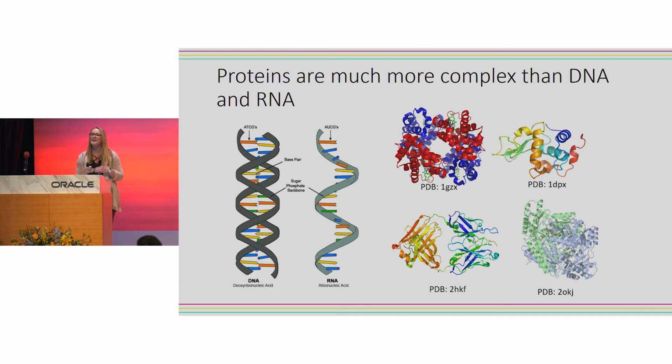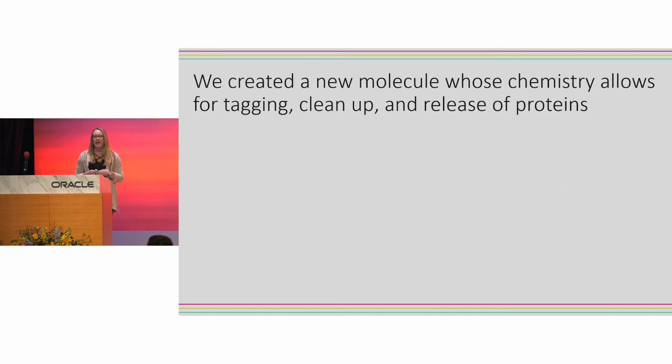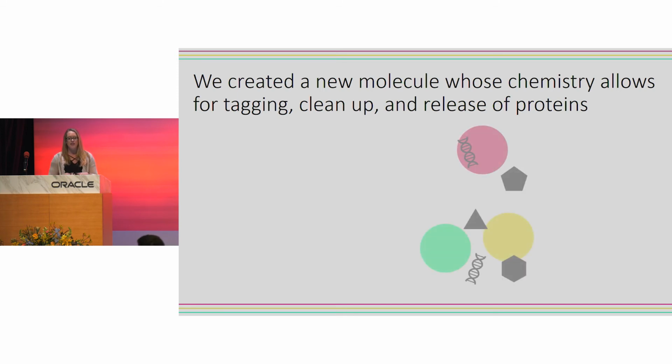But at Impact Proteomics, we love a challenge, and we like thinking creatively, and we like using chemistry to solve biological problems, and so that's exactly what we did. And so what we've created is a new molecule that the chemistry allows us to tag, clean, and release these proteins. And so if you start out with a mixture of cellular stuff, like say you started with a tumor sample, and you crushed it up, and you got all the information from that cell. Now you have proteins, which I'm showing here as circles, along with DNA, RNA, lipids, carbohydrates, all this junk that you need to get rid of.